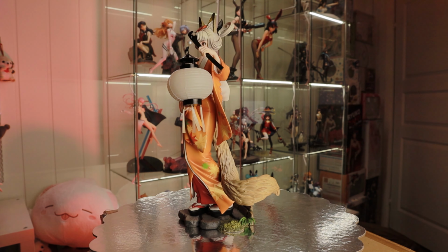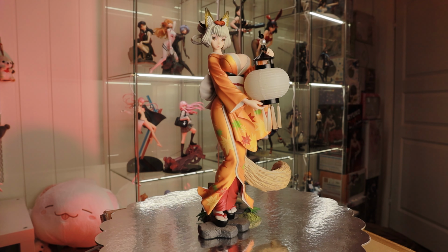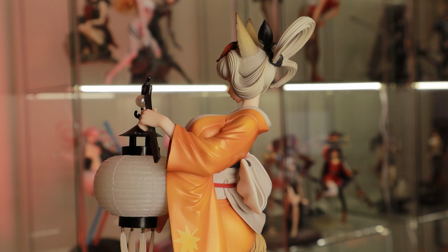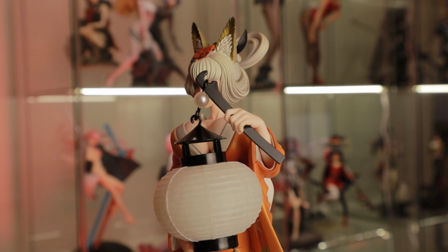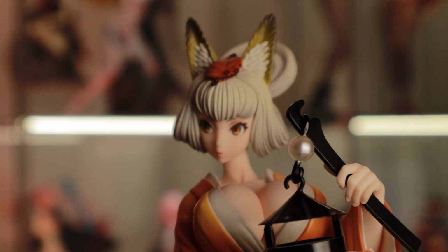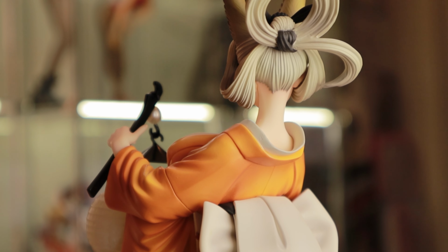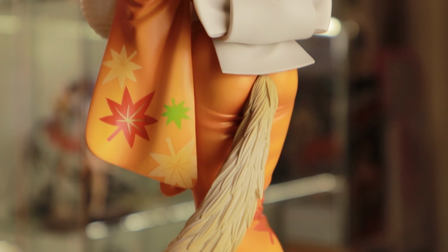So looking at her, it's Alter, so the sculpt is always going to be amazing. Her yukata has this pearlescent, almost glittery finish, which is so pretty. Her ears, tail and hair are so beautifully sculpted and painted. They look really soft and it's very well made. It's hard to translate something soft like fur into figure form, but they did this very nicely.